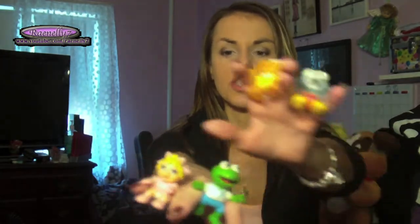They had a Fuzzy Bear one. They had Miss Piggy and Kermit, and I can't find them, but I know they're around somewhere. I actually found Miss Piggy's dress. But aren't they cute? They're so little. She came with a little pink car, which is right here. She sits right inside of here.